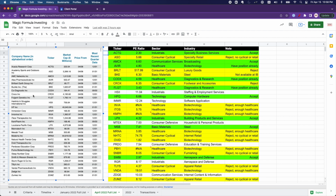So what I had to do is here on the right hand side, I have the same stocks, and I used the Google Finance function to get the PE ratios. So I'm picking, in this case, the top 6 stocks based on PE ratio from low to high. And as you know, I'm not taking into consideration the consumer cyclical sector. And this time I'm also ignoring the healthcare sector because I already have enough positions from the first round of investing back in January.